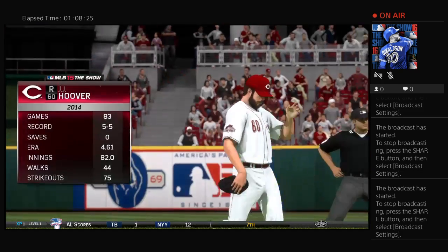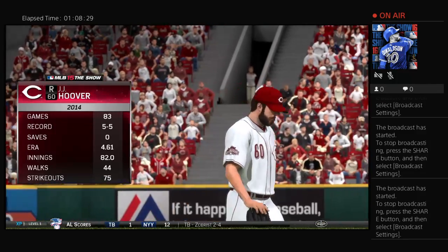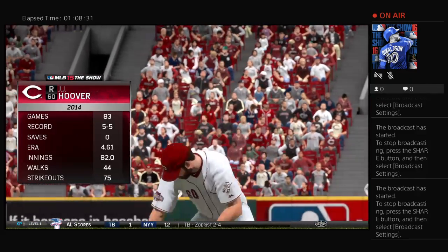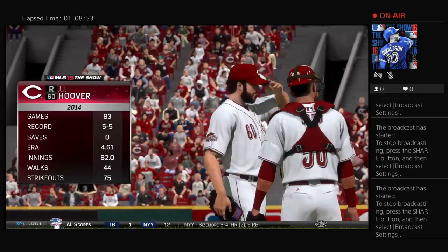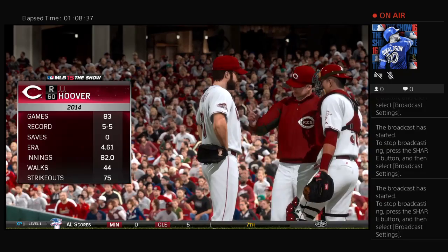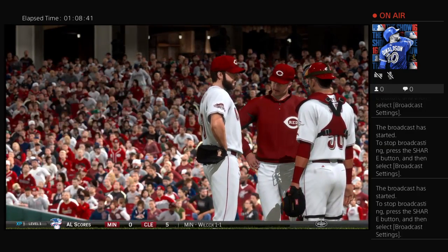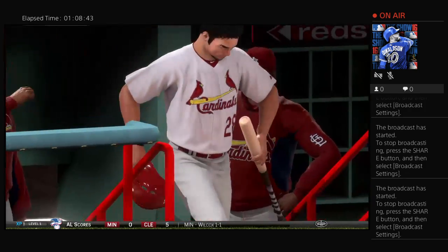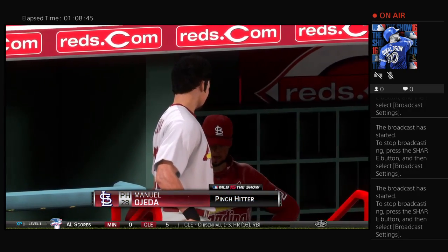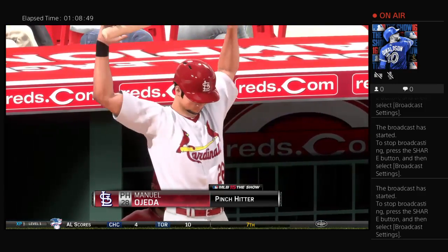J.J. Hoover will come on now, and he'll slide into the 7 spot in the lineup following the double switch. Skip Schumacher is into the ball game as well, as he'll slide into the pitcher's spot, hitting 9th now on the double switch. Skip Schumacher. Manuel Ojeda will come on to pinch hit here in a big spot. Number 28, Manuel Ojeda.